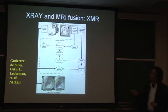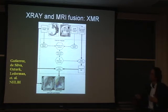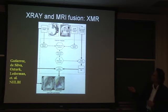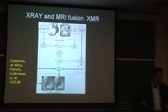And those of you who do MR know that the MR image itself is slightly distorted. It's distorted by the magnetic field and by the non-uniformity of the gradient. So you need to correct that distortion. Also, X-ray images are distorted by a number of things, like the pincushion effect on the image intensifier, and the magnetic field of the scanner, because you're next to the scanner, so it's going to bend the beam. So he does those geometric corrections.